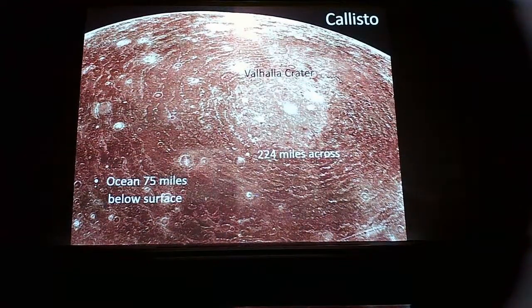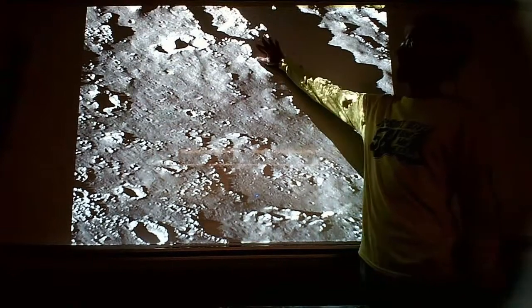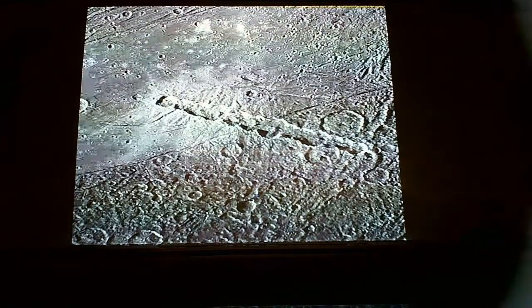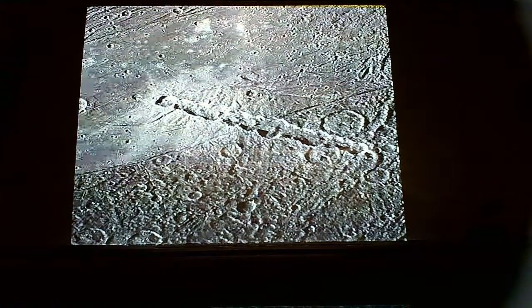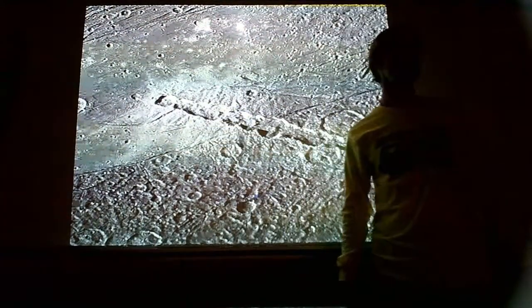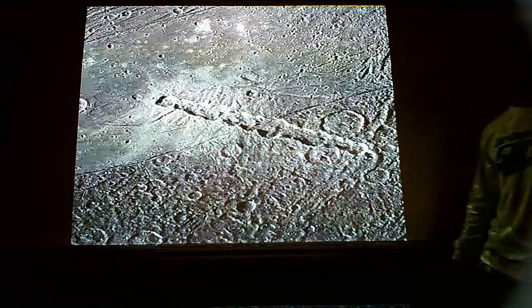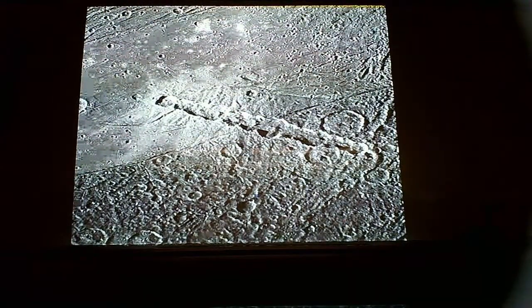There's just a couple other interesting things about Callisto. This is an interesting feature that Callisto has right here. You can kind of see that there's this ridge here, and if we were to back up, it would look like this. And so the question is, how the heck did this get here? It looks like you have these craters all occurring in a straight line, one after the other. So that's one of the big mysteries about Callisto. We don't really know how that happened. It could have been maybe a comet or a meteor that broke up and then just subsequently hit one after the other on the surface of Callisto, but it's an interesting little feature there.